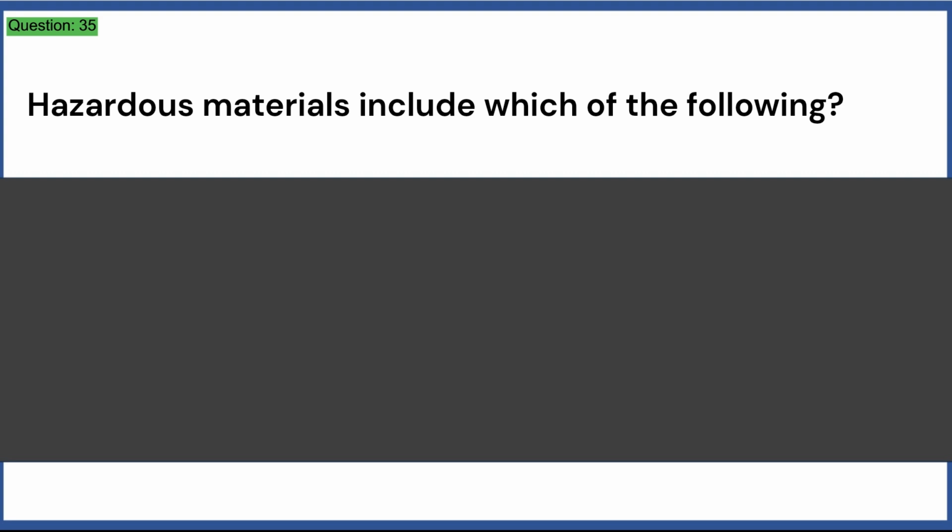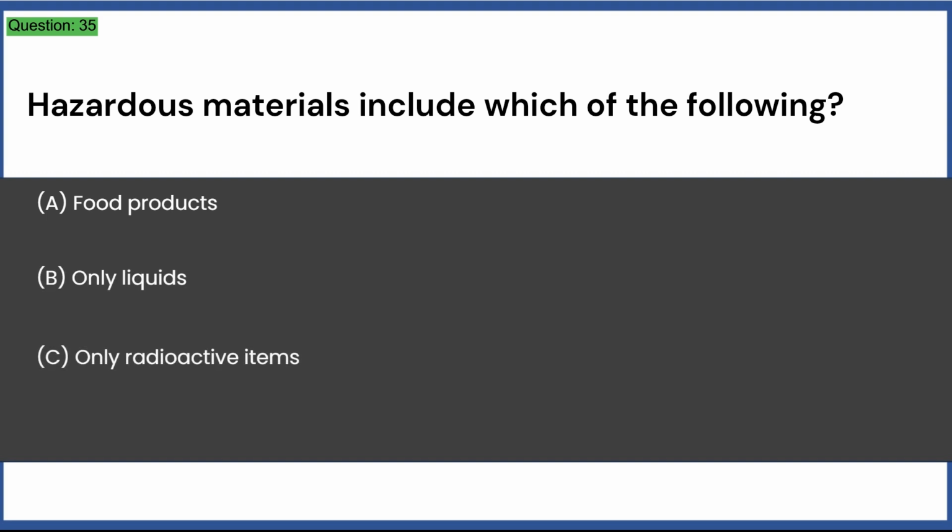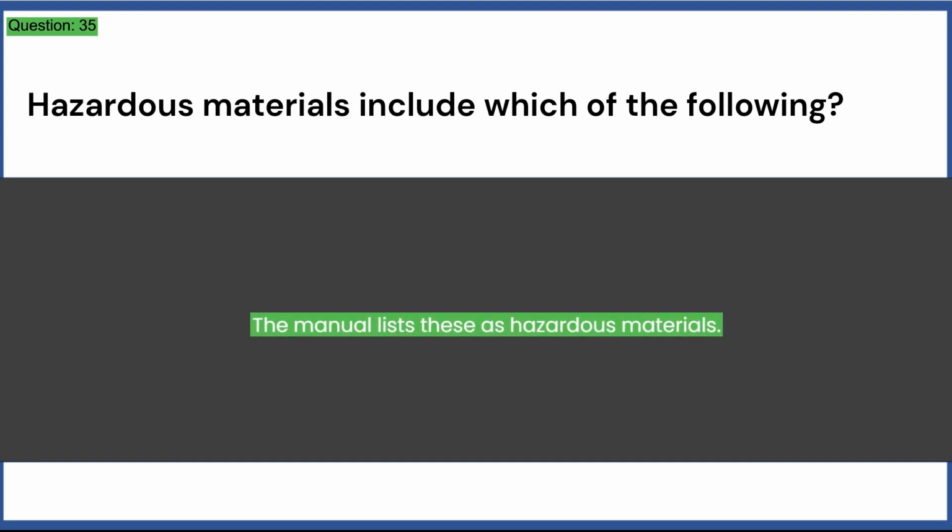Hazardous materials include which of the following? A. Food products. B. Only liquids. C. Only radioactive items. D. Explosives, gases, flammable liquids, and solids. Answer D. The manual lists these as hazardous materials.